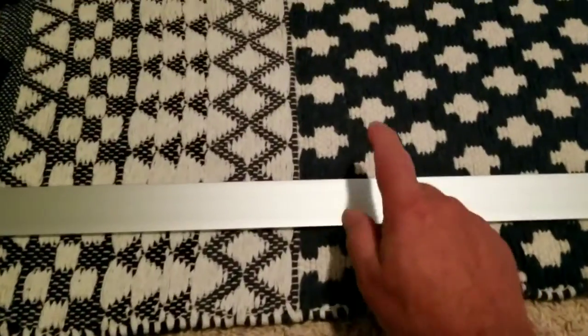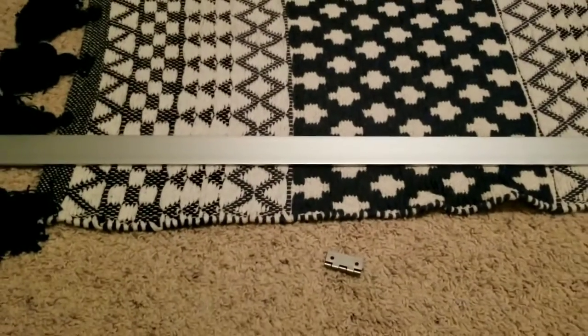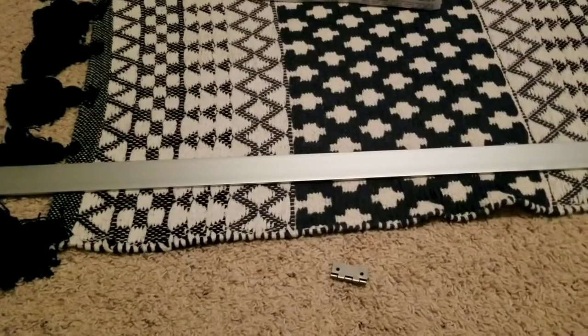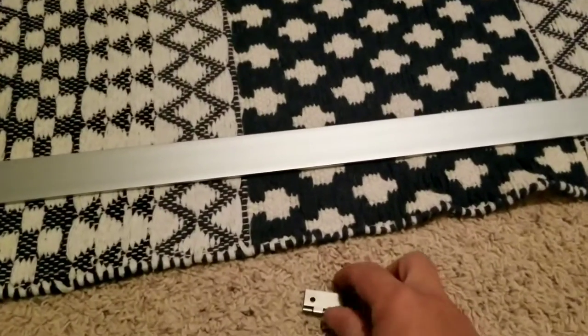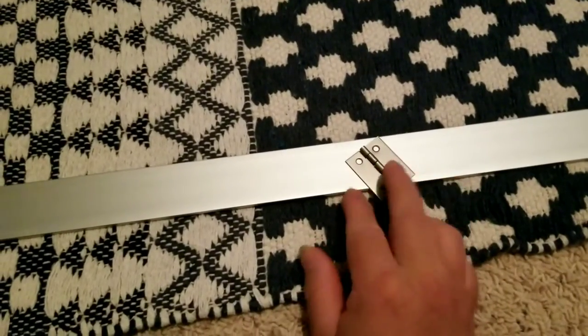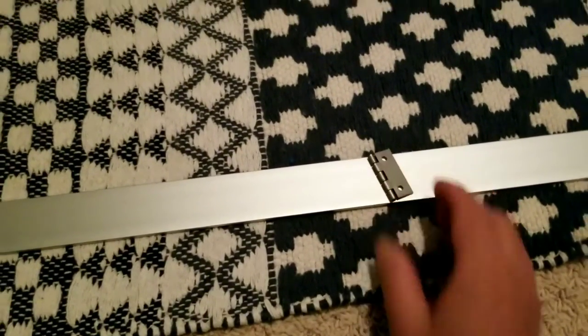This is 1.5 inch aluminum. I just picked it up at the big blue box store, and I picked up some 1.5 inch hinges, just typical standard hinges that you can fold these puppies out.